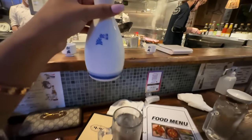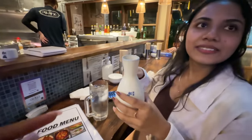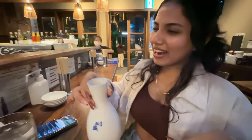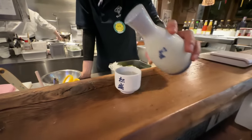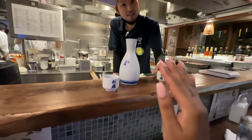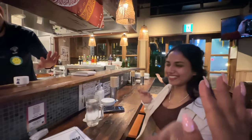What is this supposed to be? And you have to pour in this. Oh, this is sake? Yeah. Oh. I know, everything will ask me. More I guide you. He's pouring it for us. It's clear. Clear. We're supposed to drink this slowly or like a shot? No, slowly, slow, slow, slowly, slowly.